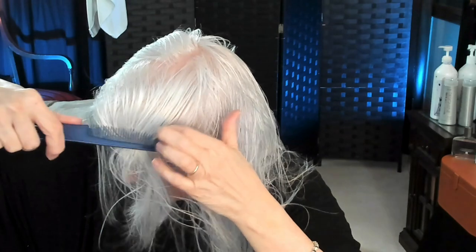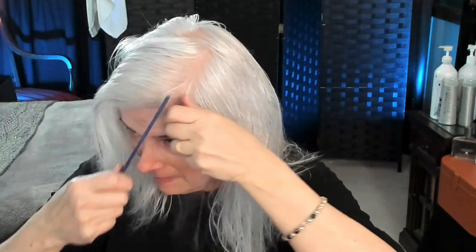If I come down on the right side, again, pink scalp. I really do not like that pink scalp. And then on the left, again, you can see a lot of pink scalp, and I have this little red mark. It's nothing serious. I've had it looked at, but I've had it for years and years and years.